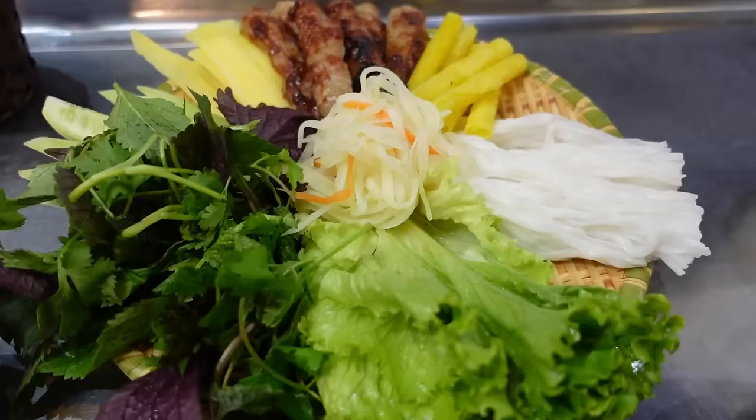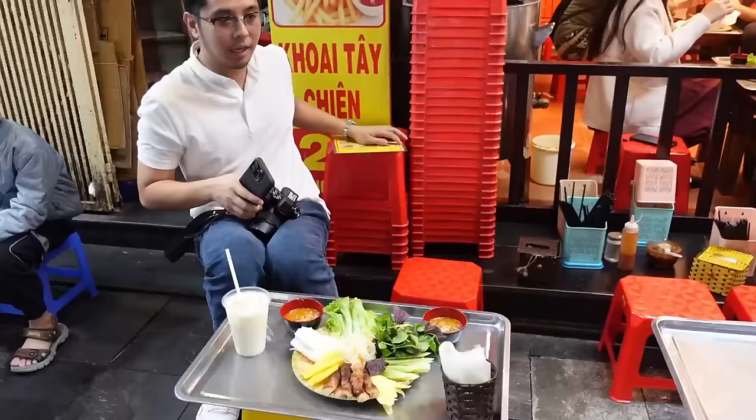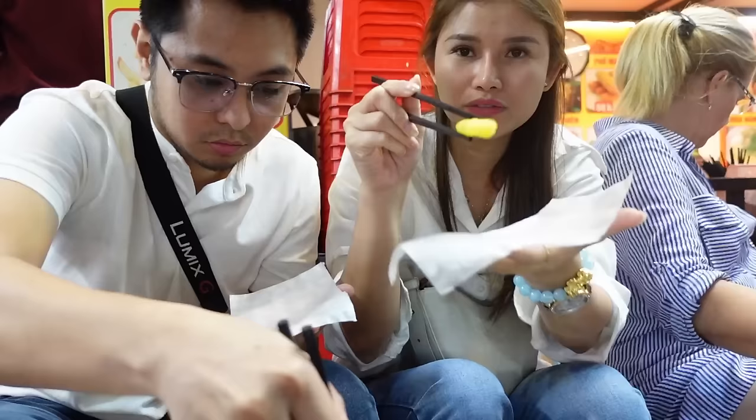So we ordered Vietnamese fried spring rolls. So ikaw na mag-arrange. And this is the sauce. And we also have soy milk. Again, our view. Enjoy talaga namin ganitong setup, ma.